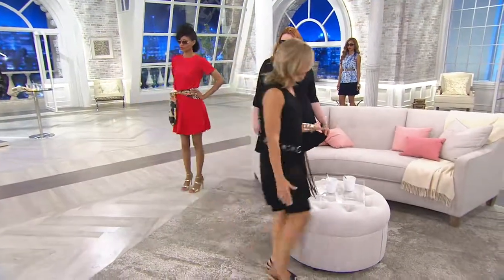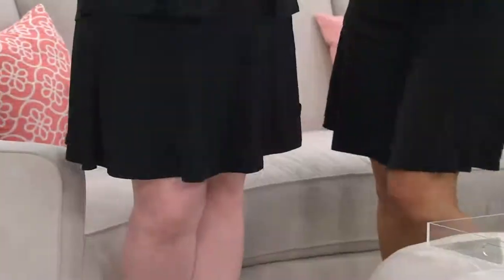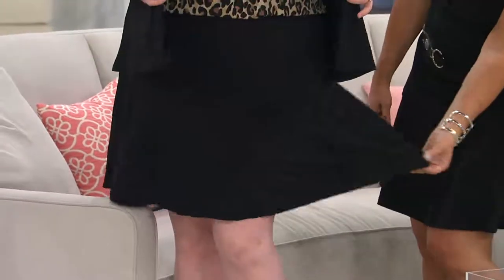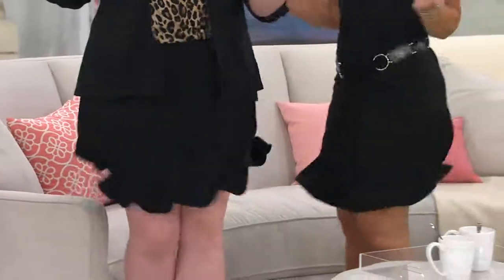Now, Jess wears the large. And look how fantastic with the black cardigan, which is coming up in the show. The cardigan matches perfectly. It's the right length. And then the skirt, again, has that movement because it's liquid knit. This is how you try my liquid. We've been doing this all day. It makes you want to dance.